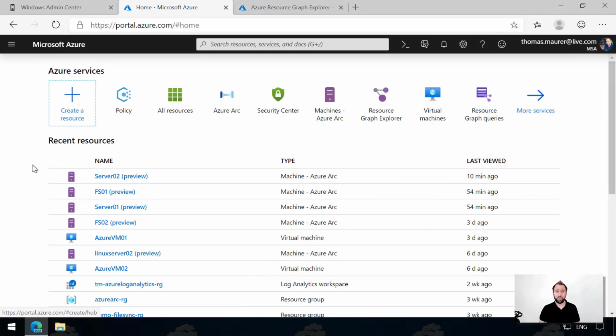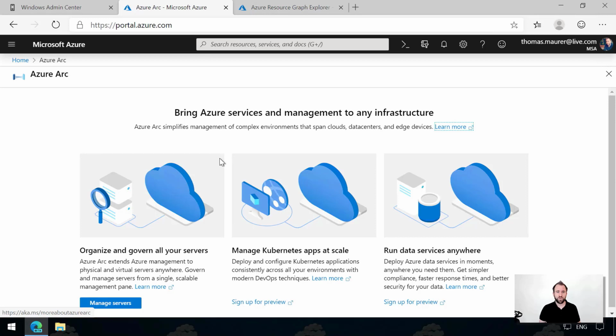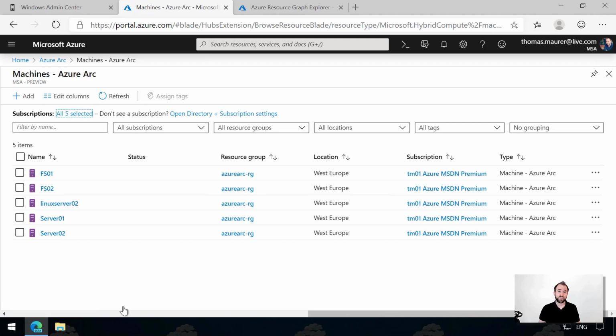For that, we go back into the Azure portal and we go to Azure Arc. We get an overview, as I mentioned here. We can organize and govern all our servers, but we can also sign up for the private preview of Kubernetes or Azure Data Services. But for now, we obviously want to manage our servers. So we go to Azure Arc for servers. You can see here all my on-premises or hybrid servers, running at other cloud providers, connected.